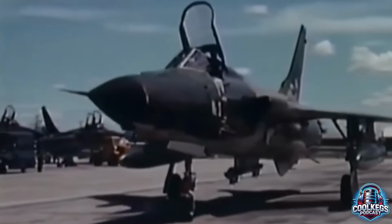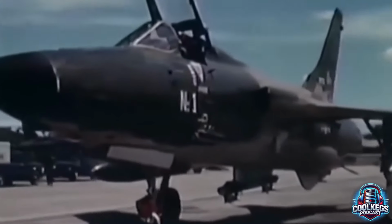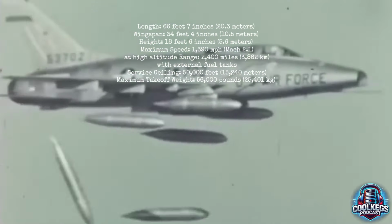Nonetheless, the F-105 Thunder Chief performed admirably in its initial years of service, with over 800 Thunder Chiefs deployed during the war, many of which were used in critical bombing missions during Operation Rolling Thunder and Operation Linebacker, a bombing campaign aimed at disrupting North Vietnam's ability to wage all-out war.